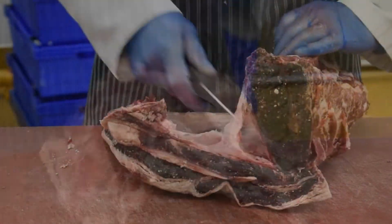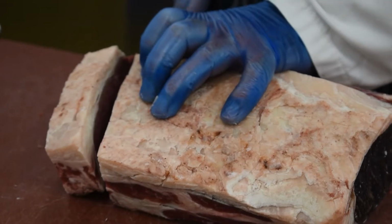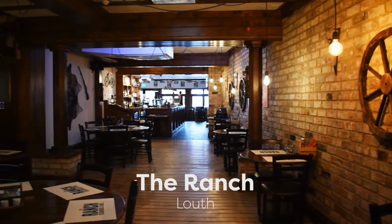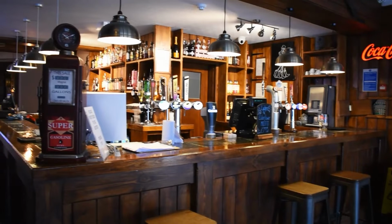Our experienced butchers will bone out the dry aged meat. Using their expertise, they will get a good yield to make us competitive with any other supplier. I think the dry-aged beef is a great opportunity to bring new customers to your business with this unique product that very few people are actually able to produce.